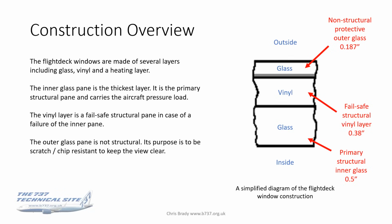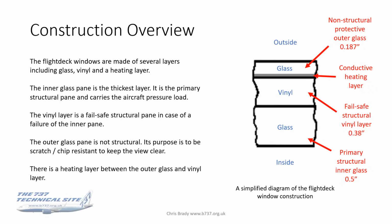The purpose of that is like a scratch-resistant cover to keep the view clear. It's made of incredibly tough stuff, so it doesn't scratch or chip. And that's quite thin at just under 0.2 of an inch. There is also a conductive heating layer between the outer glass layer and the vinyl layer. So they're your basic layers.